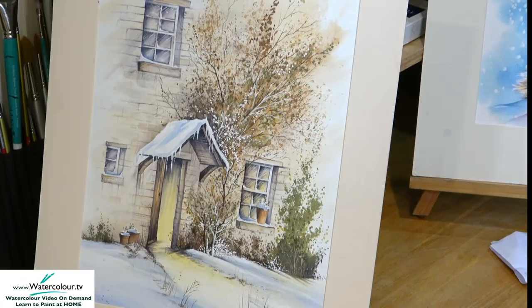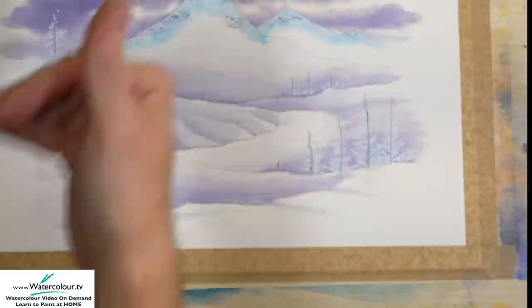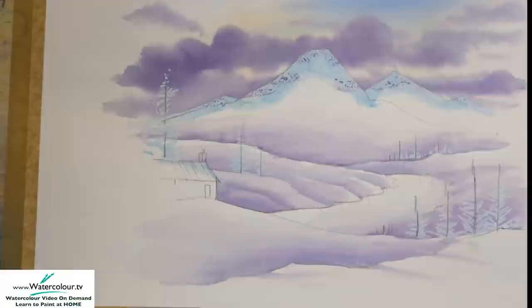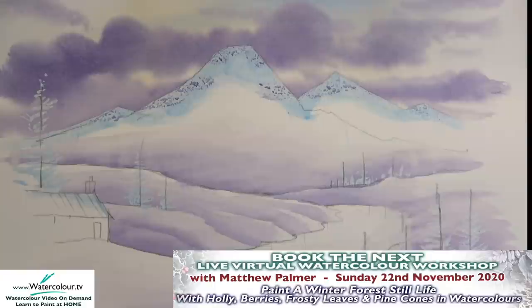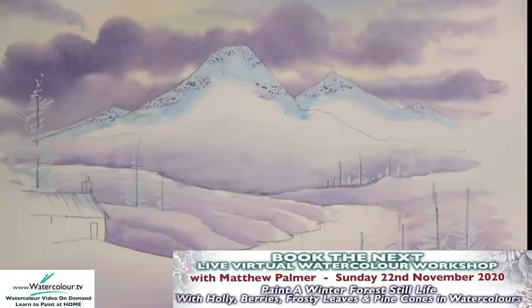That's nice and dry, folks. So I can see a few people chatting about masking fluid. If masking fluid has a problem coming off, 9 times out of 10, it's because it's gone off. If masking fluid starts to smell funny and has gone really quite dark, it's simply because it's gone off, and it does go off. If you put it on too thick and you're using lesser quality paper, that can be an issue as well, so just bear that in mind.